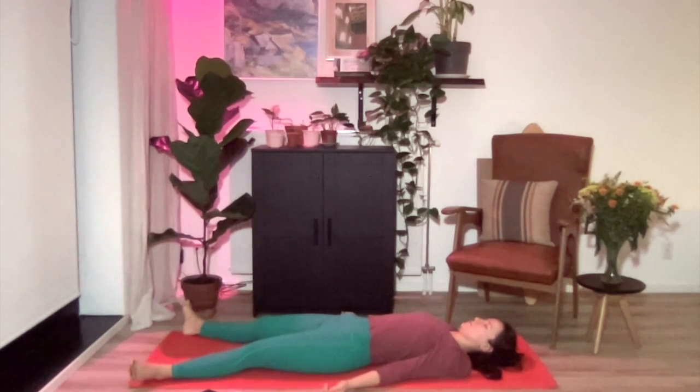Allow yourself to relax here, completely trusting that the surface underneath you is there to support you. And there's no need to hold on to anything. Now we'll come back in a couple of minutes to bring us out of this pose.